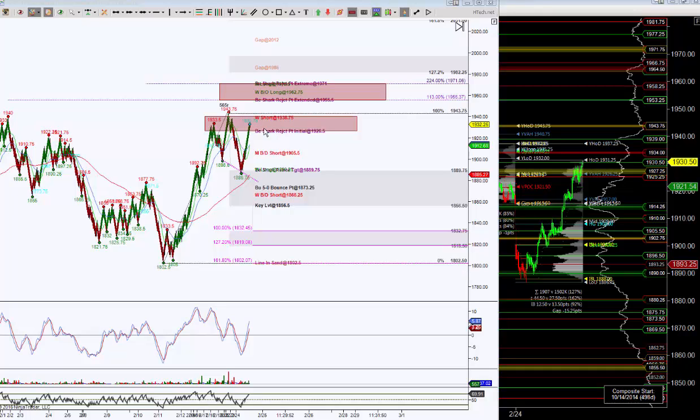Now price is back inside the PRZ, so whichever way it breaks and holds first will give us a clue as to whether it's going to seek the extreme shark PRZ targets up to 1971, or if it's going to have another attempt to complete that 5-0. Now here's another thing that is in the works.